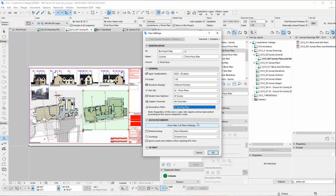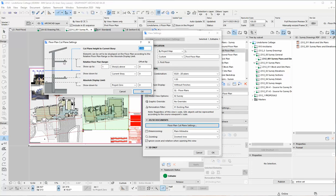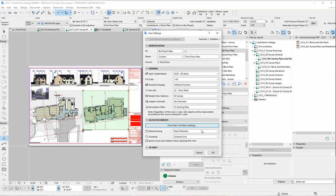One last thing is the floor plan cut plane settings. Okay, so this is where you cut through that floor plan. At what height above your floor level, and then what you're going to show from there. So that's the height of the cut, and then we can show upwards by an amount from that cut, and we can show downwards by an amount from that cut. And there's many ways of controlling that. Bit of a fiddly one, this one in ArchiCAD, and not all elements work the same way. It's a slight frustration. Walls are often difficult to work exactly as you'd want them, but you know, you can't have everything. So that's your cut plane settings.